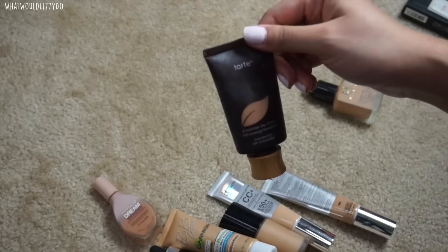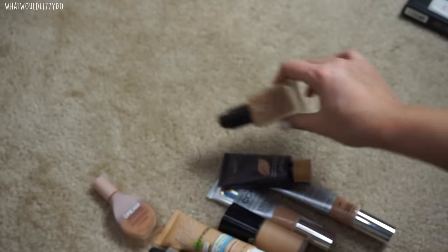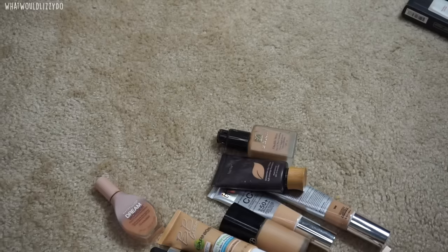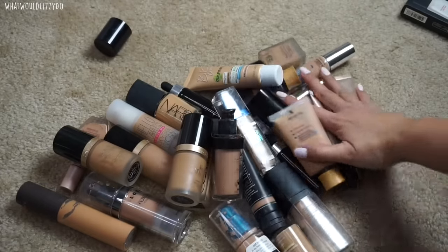Here is my Amazonian 12-Hour Full Coverage Foundation. I actually really like this in medium, keeping it. Double wear, I do like this one. It's a tad bit too dark, but that's for summertime. So here are basically all the foundations that I'm keeping. They're half drugstore, half high-end.